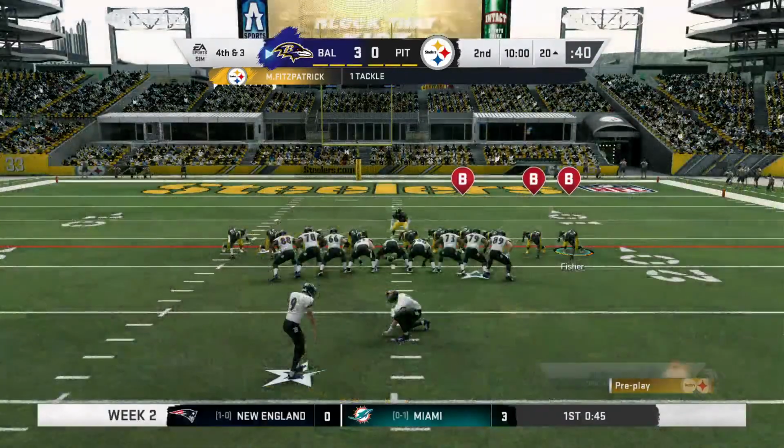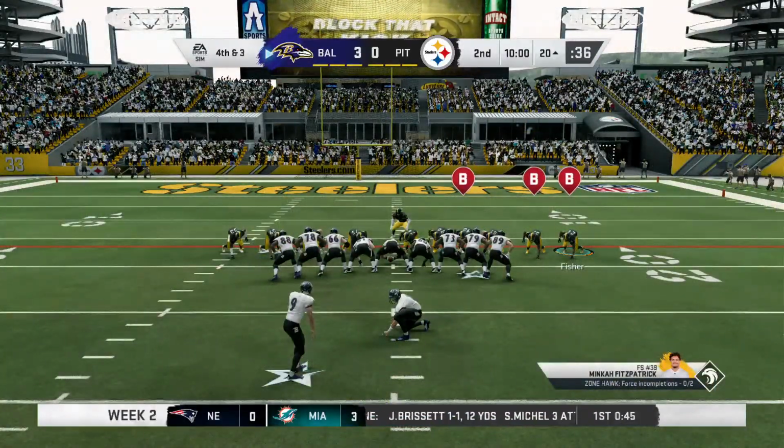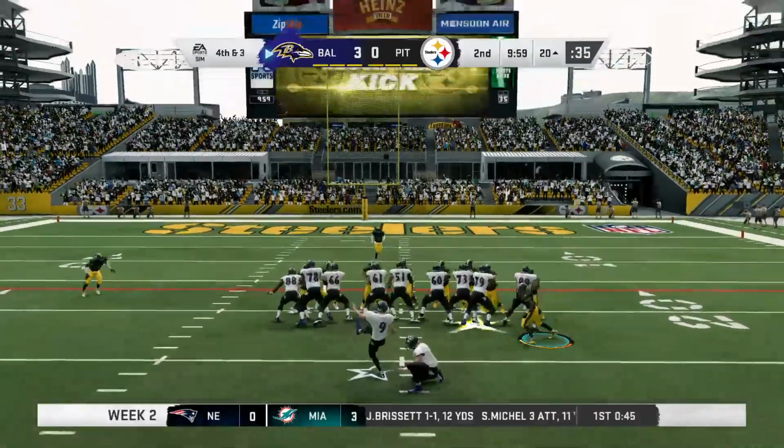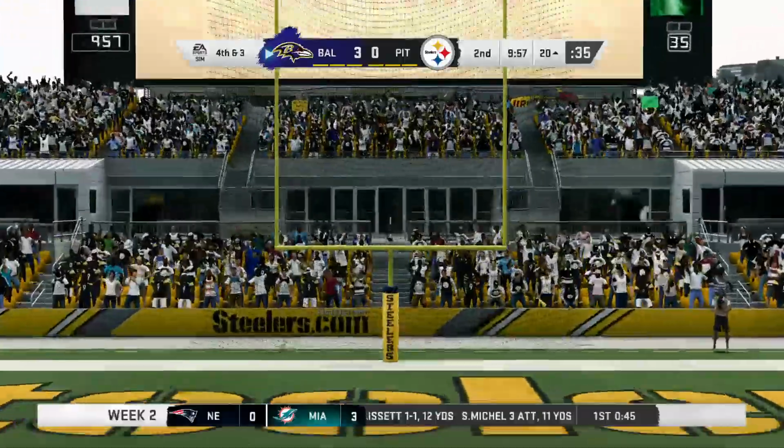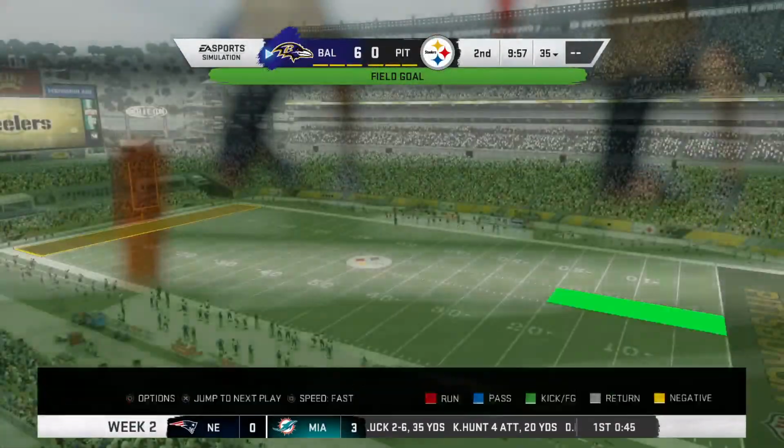3-0 after 1 on EA Sports. And the 10-year vet knocks it through the goalpost, and they're able to double their lead in this.